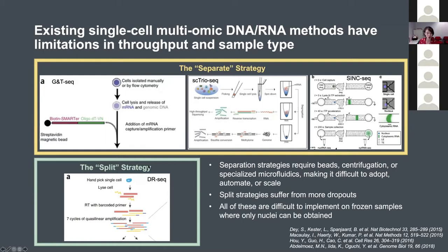There is one other method published called DR-seq, which uses a split strategy. So they do some preliminary amplification of the RNA and then just split the entire pool into two halves and then do RNA processing on one side and DNA processing on the other side. All of these methods are, of course, viable, and they're feasible and they work. There are, however, a few remaining sort of limitations to these existing methods.